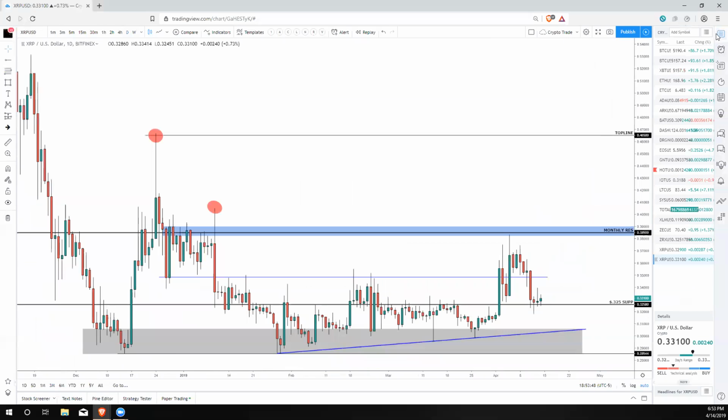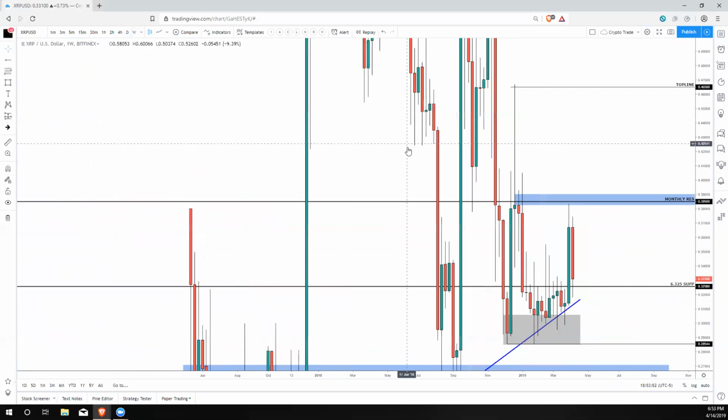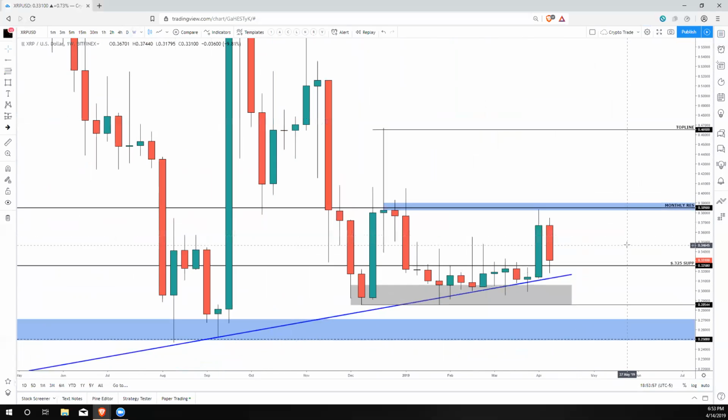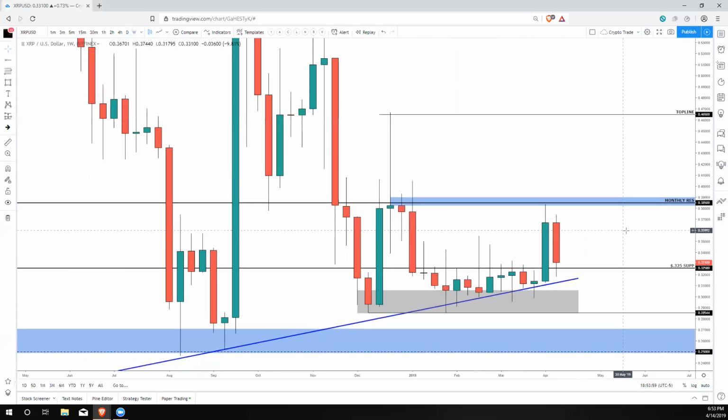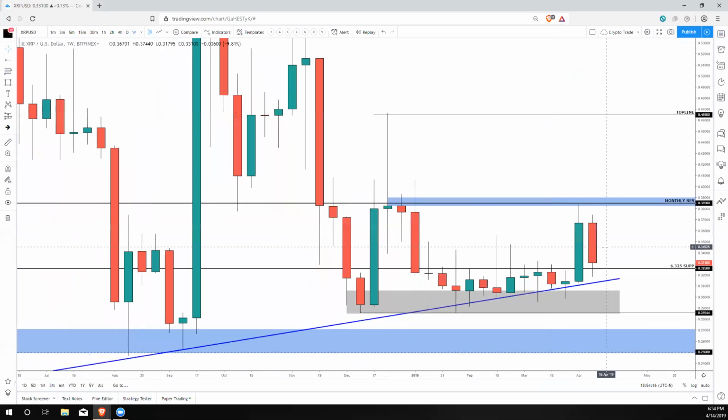Now, hopping over to XRP. Some really interesting stuff going on in XRP here. Honestly, I hate to say it, guys, but I think we have more downside in store for XRP here. So let's look at the weekly candle first before we discuss why that might be. So we have the really strong bullish candle through here from last week. Right now we're forming an inside candle, most likely going to close like this, an inside candle on the weekly chart through there.